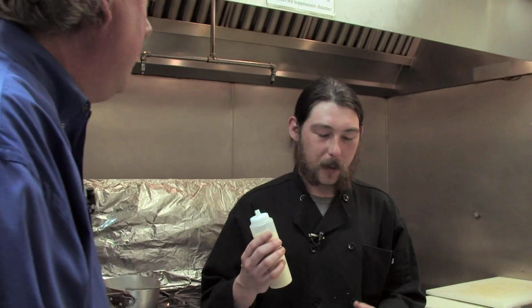This is our take on Mornay sauce, which is usually made with cheddar. It's kind of a sharp flavor. That usually goes on the hot brown, which would usually be on a hot brown, and hollandaise would usually be on a Benedict, and that's a very neutral flavor. So we wanted to get something a little bit more pungent to meld with the bacon and turkey.